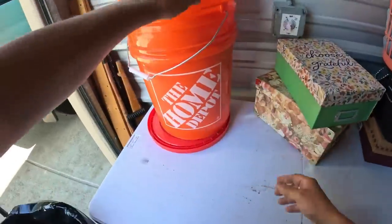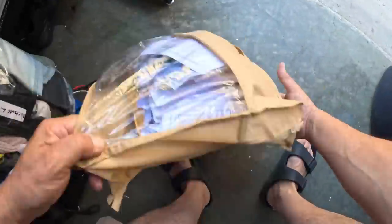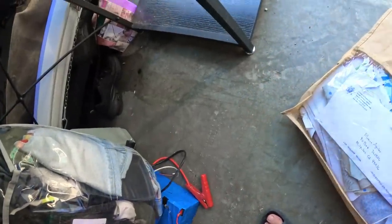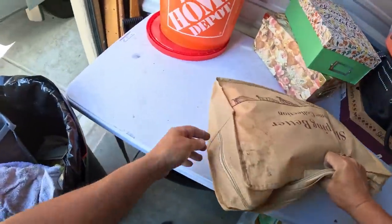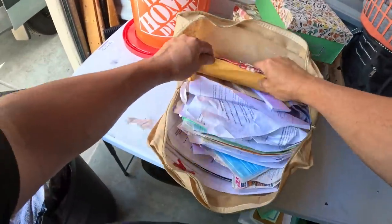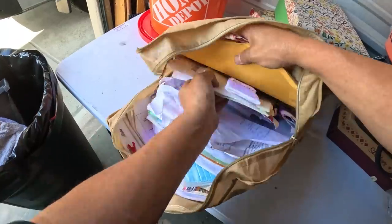Home Depot buckets are good. It's a couple bucks each. Oh, what the heck? Something spilled in here. I didn't even knock anything over, so that's a little strange. Doesn't smell bad, so it's just water, I hope. Dang, more paperwork. These guys have way too much paperwork.